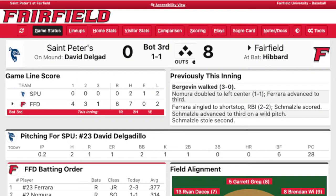The 1-1 to Hibbert. Breaking ball that almost hits. It has a throw over to Vining, but that is dropped over at first by Sun, and Farrar will easily score. And Nomura will advance to third.